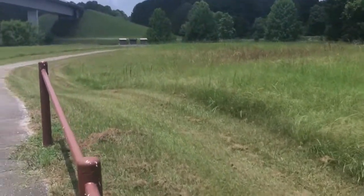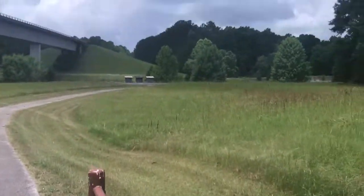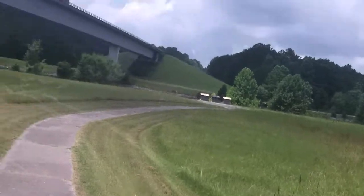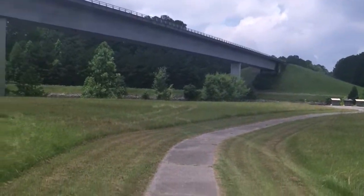Headed to my parents' house. Got the motorhome parked in Tupelo, so thought I'd stop, take the dogs for a walk, go down here and look at the waterway.